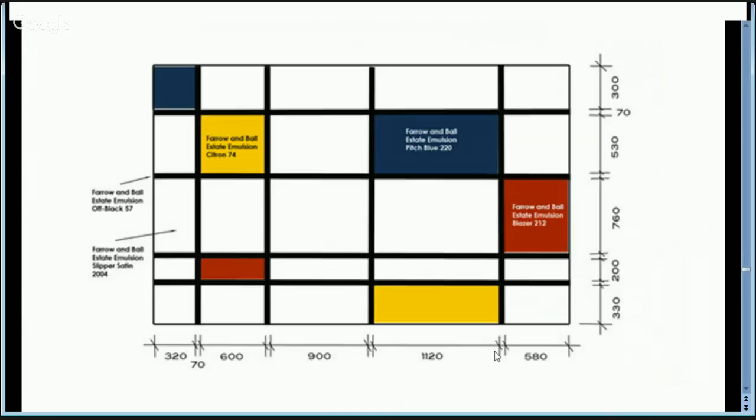Whereas if I go to the next one, everything here is clear. They've even got the colors on here. Every dimension is there. I mean, that should be, in theory at least, executed very precisely. There's really no excuse for it not to be done. And that's what all of these things are all about.